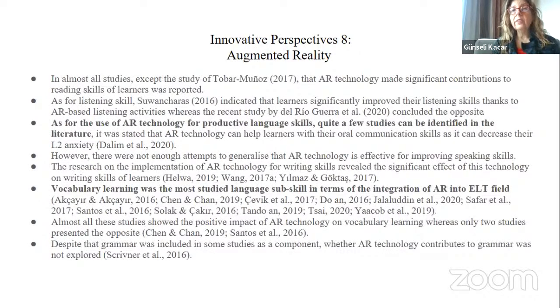As for the use of AR technology for productive language teaching, quite a few studies can be identified in the literature. In almost all cases, except for the study of Tobar and Munoz, AR technology made significant contributions to the reading skills of learners. As for the listening skill, it is reported that learners significantly improved their listening skills.